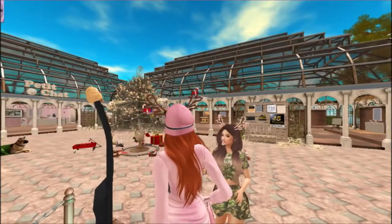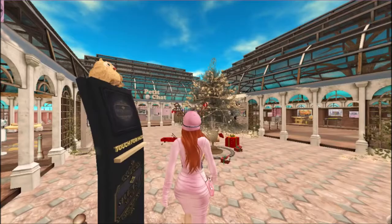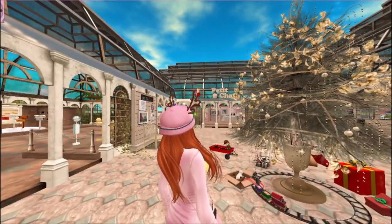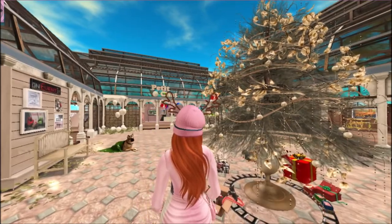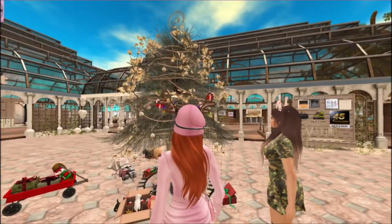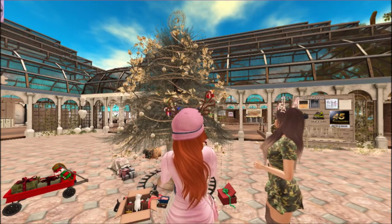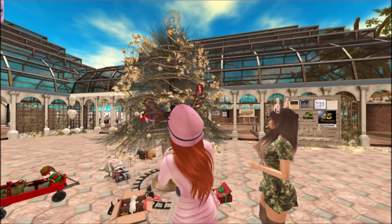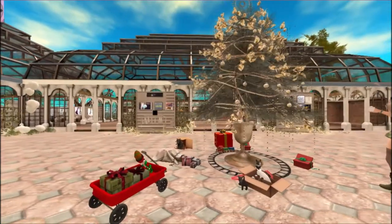We got some goodies. So, look at this cute tree. The choo-choo train going around it. That's cute. Aww. I like the tree too. It's cute. It's different. It reminds me more of an outdoorsy theme.